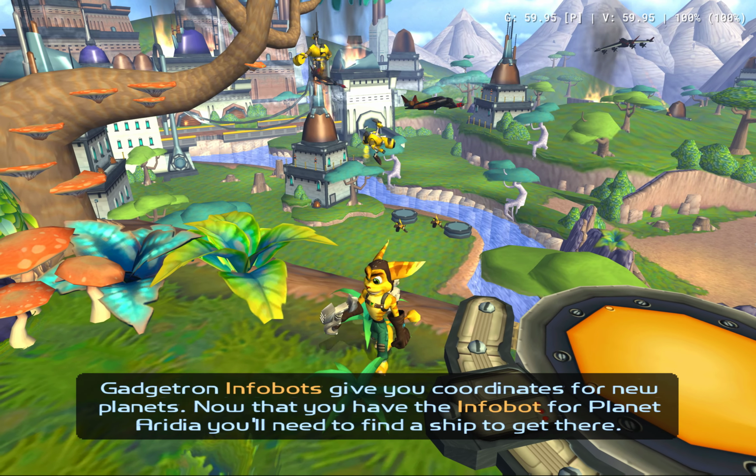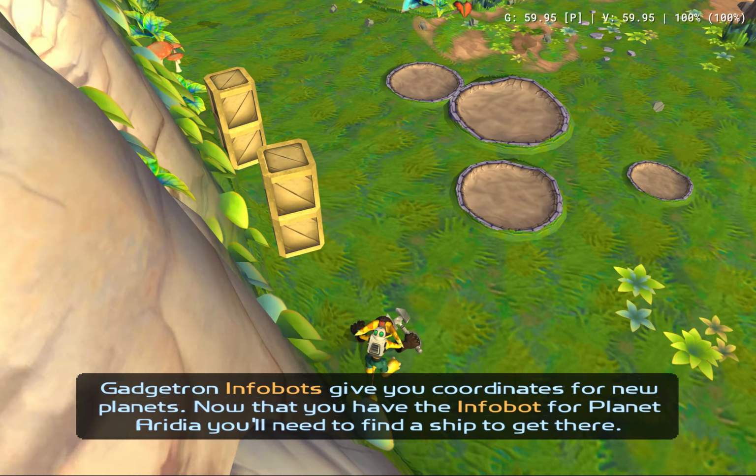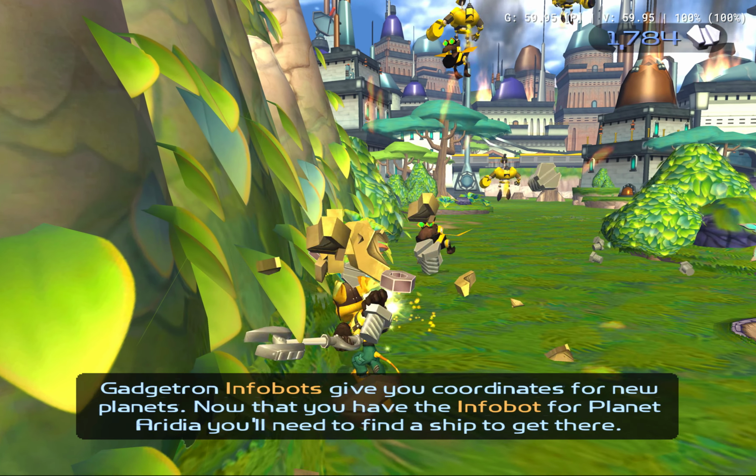Gadgetron Infobots give you coordinates for new planets. Now that you have the Infobot for Planet Iridium, you'll need to find a ship to get there.